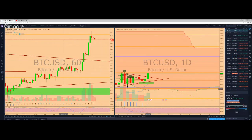You can see that I've got two different fib retrace areas of support that we can find here. One is more long-term and one is more short-term. The blue is our long-term retrace, and the orange lines here signify our short-term retrace. So we're going to see an awful lot of support here at 8,450 to 8,550. In this area, we're going to see a lot of support if we do happen to get down there.